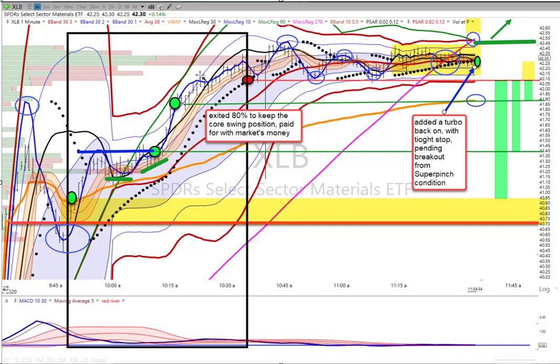So since this is the best performing of the XL sectors, I just go ahead and reapply an intraday turbo position back on, but with a tighter stop, in this case 20 cents, and then playing the breakout after this chart was made. And while I was recording this, that second position gets added at 42.45 when it breaks out above the Z3, and then it broke out higher than the peak of this peak of the RL90.